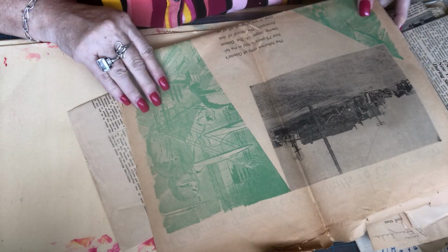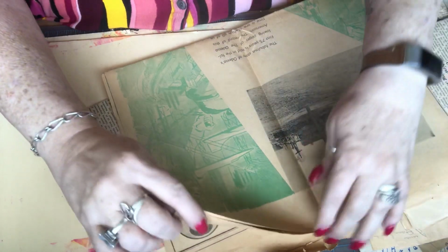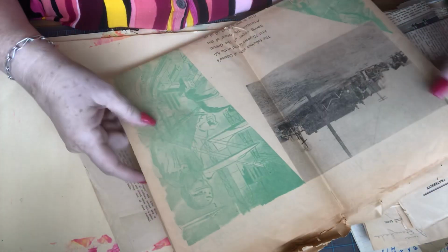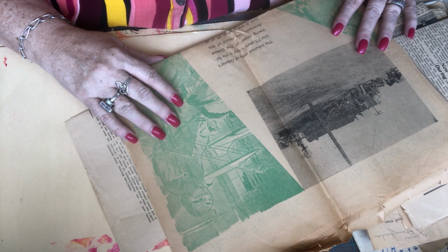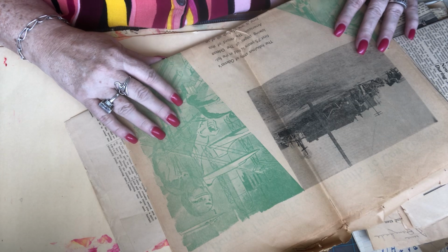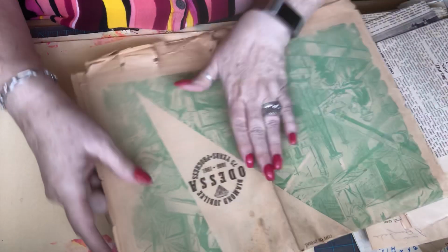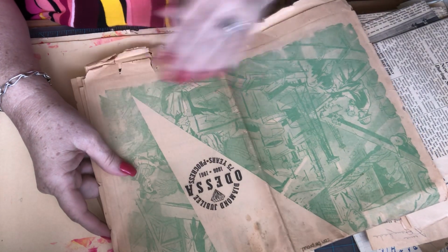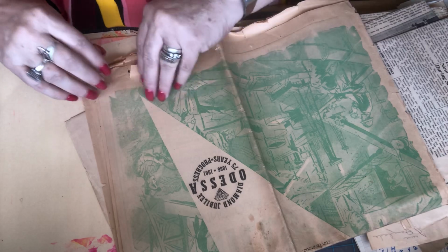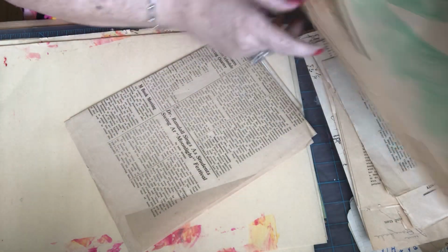This is pretty cool. This is Odessa, Texas. I live there. My kids live there. The fabulous story of Odessa's first 75 years is told in the following pages of the Odessa American. So, wow. This is from 1961. 70 years of progress in the oil fields. Lots of oil field stuff. Wow, this is pretty cool.